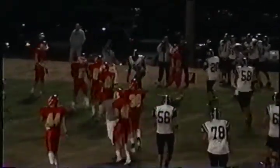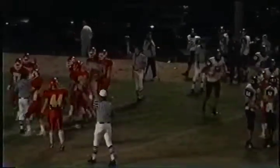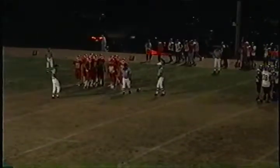Pass is complete to number 85, Hale. Stop made by number 12, John Wells. Football spot on the 31-yard line, first and 10 Oaks.